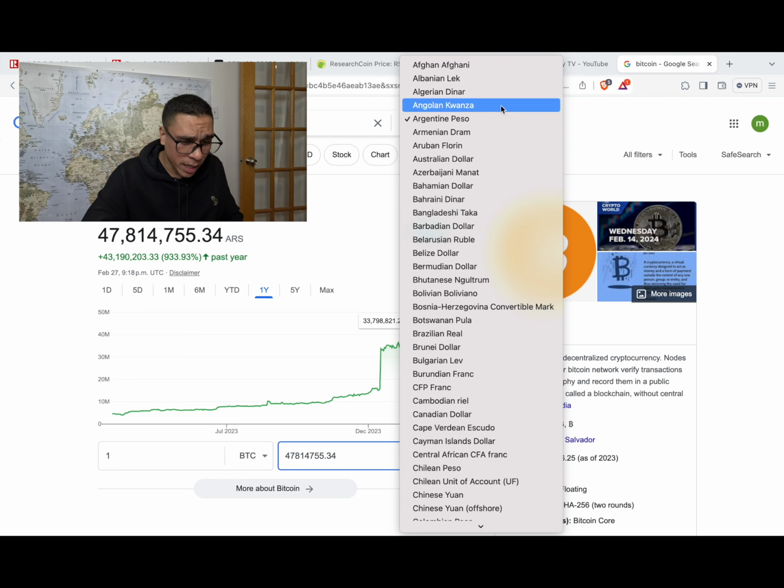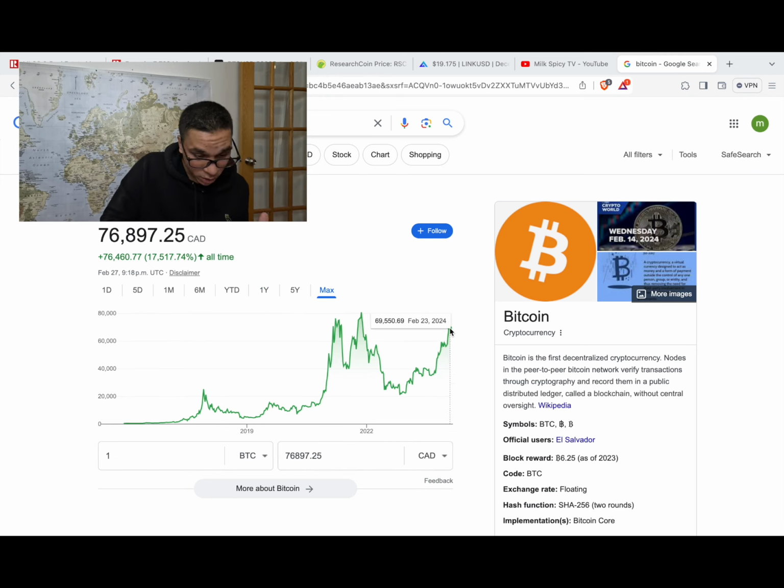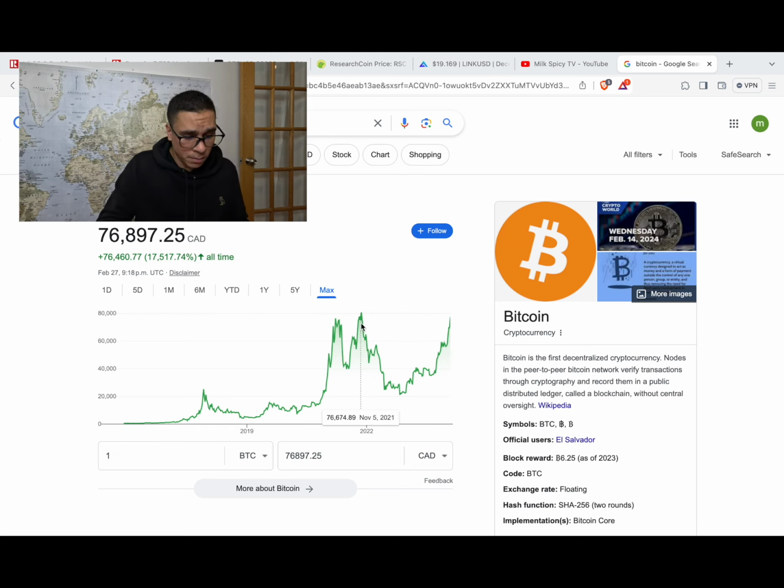I'm gonna take a quick look at the Canadian dollar. You can see the Canadian dollar is really approaching all-time highs in comparison to the US dollar. So that gives you an idea of the difference of price action between those two. Bitcoin in Canadian dollar topped out at 80.8, and we're at 76,000. So we're like 4 or 5K away from breaking all-time highs, which is just crazy in the Canadian dollar.